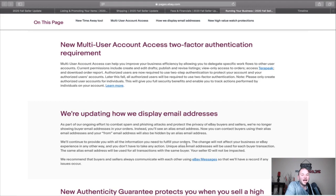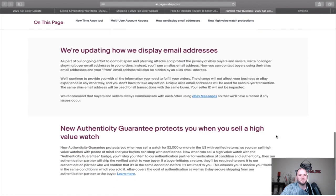New multi-user account access two-factor authorization requirement. For multi-users, you are going to require two-factor authentication. That's good.